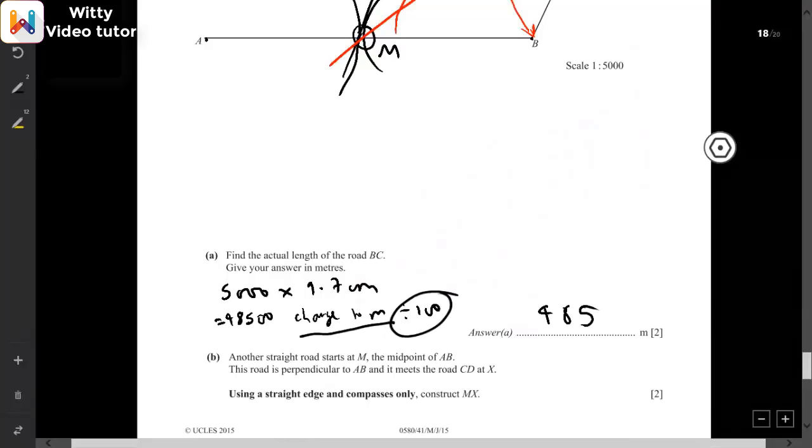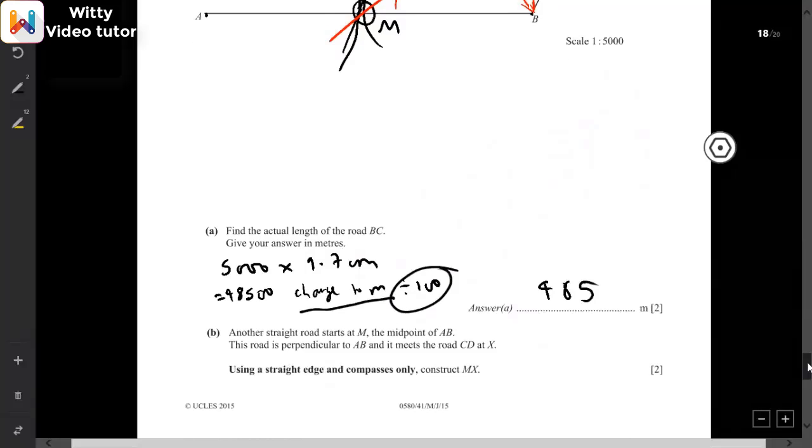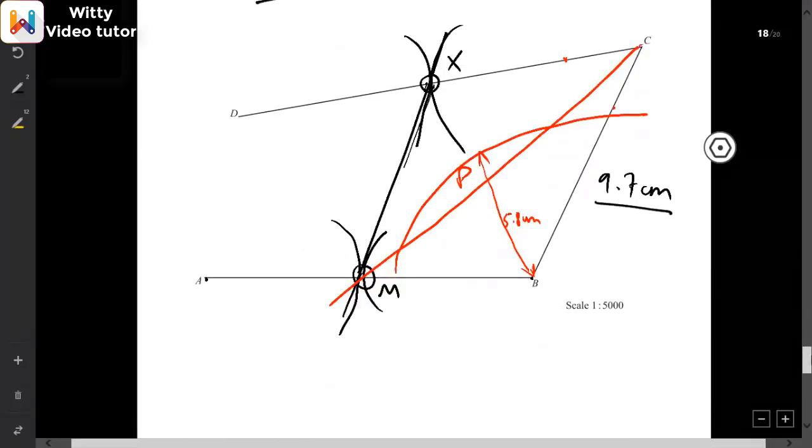Another straight road starts at M, the midpoint of AB. The road is perpendicular to AB and it meets the road CD at X. Using a straight edge and a compass only, construct MX. So what we first need to do is bisect AB. You put your compass on A, go over halfway, and draw a little circle. Same with B, you find they intersect, draw an X, and the same with D and C, and we find that they intersect as well. Then we're just going to simply draw a line between them and make it perpendicular to CB.